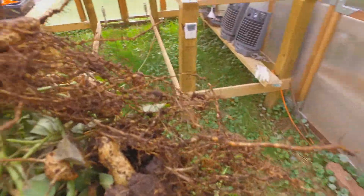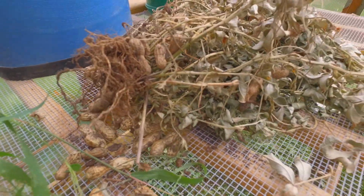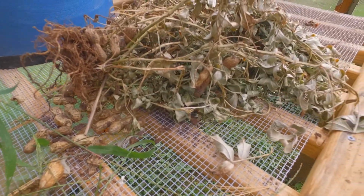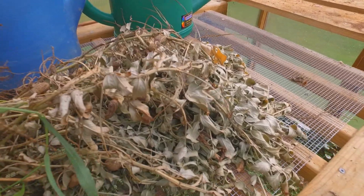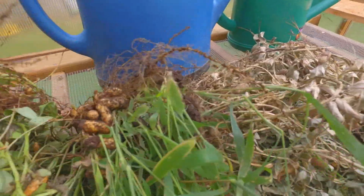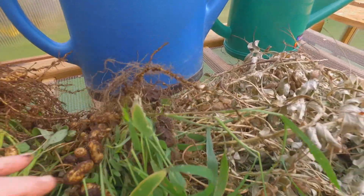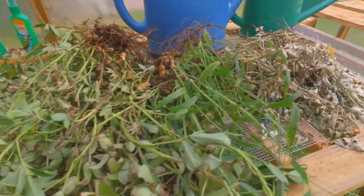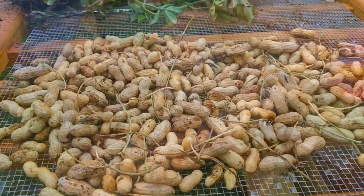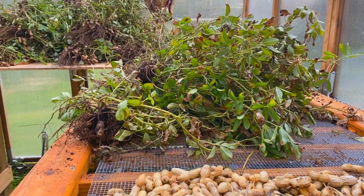And I said we pulled one earlier. That's this plant right here. You can see it's got a bunch of peanuts on it, and you can also see that the leaves are all dry. So once everything gets dried, it's easier to get the dirt off of them. And I have a feeling we're going to be full up with drying peanut plants by the time the day is over.